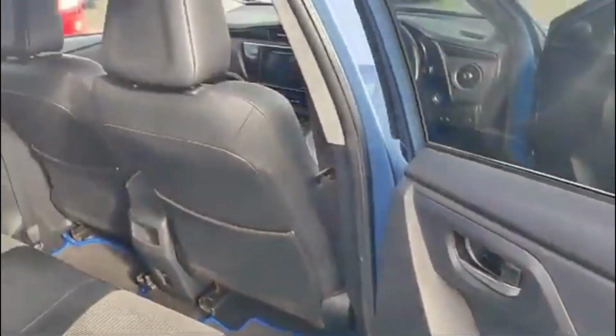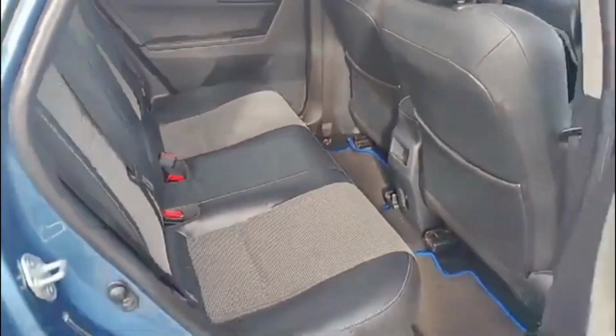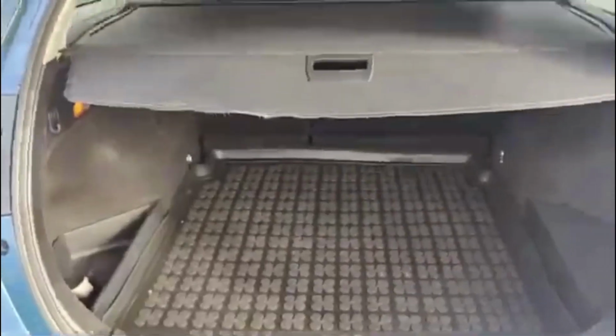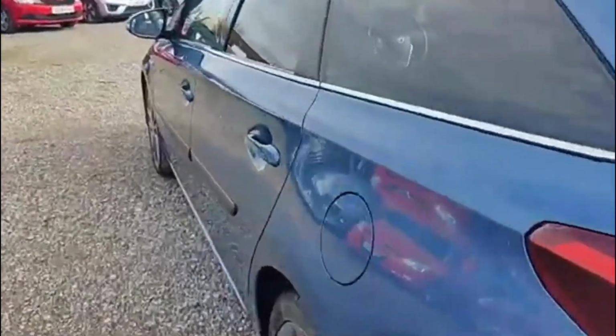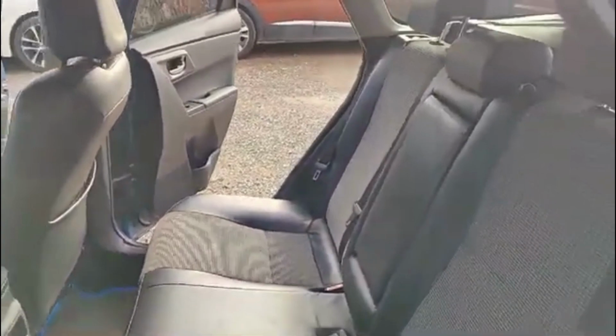The Toyota Auris 1.8 VVT variable valve timing is a compact car known for its fuel efficiency and reliability. Equipped with a 1.8-liter engine, it offers a balance of performance and economy, making it a popular choice for city driving and daily commuting. Its spacious interior, comfortable ride, and advanced technology features further enhance its appeal to drivers seeking a practical yet enjoyable driving experience.